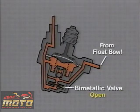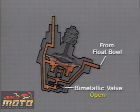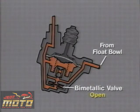In the bottom of the pump housing is a bimetallic valve. It's immersed in the fuel, and it opens above approximately 50 degrees Fahrenheit. Here, part of the fuel circulates through a bypass port back to the feed side of the pump. Then, when fuel temperature drops below about 50 degrees, the bimetallic valve slowly closes.